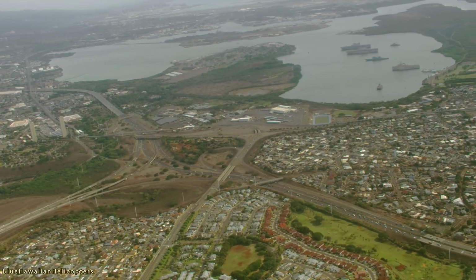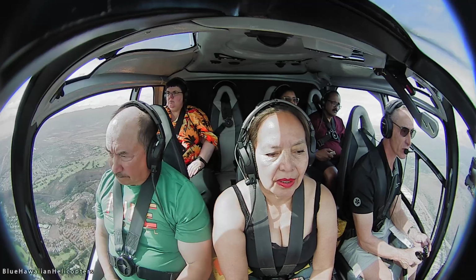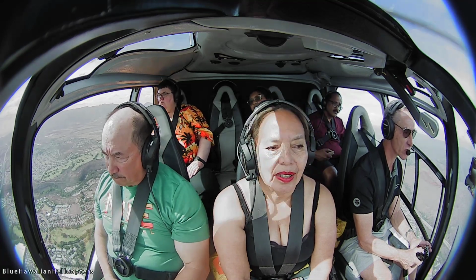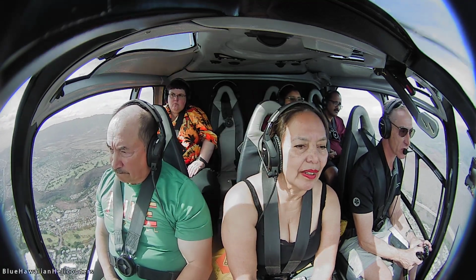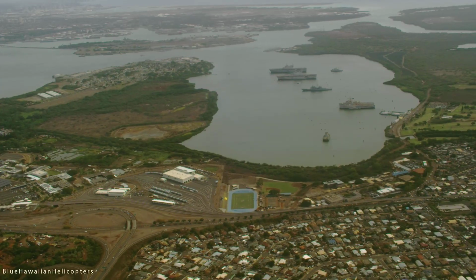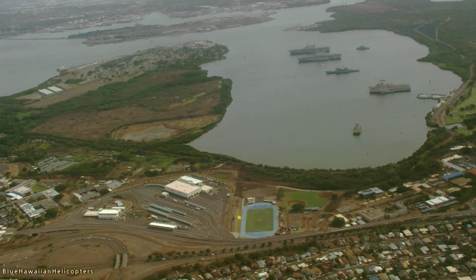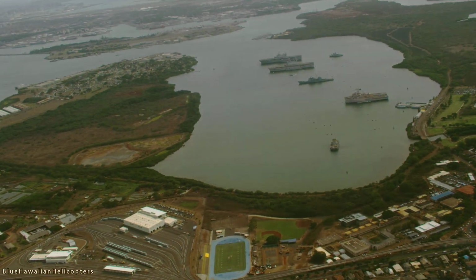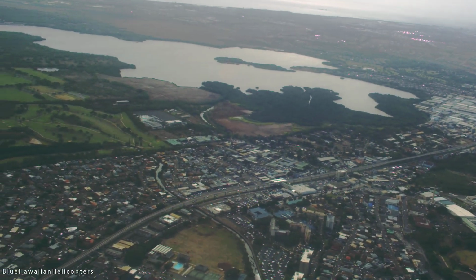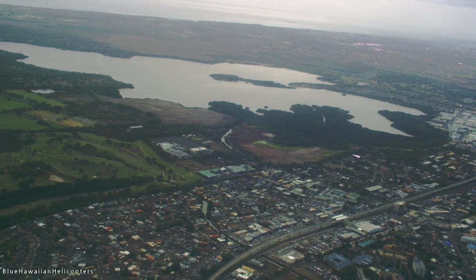Now, the ship in front of us in the middle lock of Pearl Harbor. These ships are mothballed, so no longer used for much, but they look pretty cool as we come across. Provide some excellent scenery here. Out of the right side, the flat part of the island out there, that's the Ewa Plains. Ewa Plains used to all be sugarcane fields. It's now all developed out there. A lot of golf course communities out in that direction.